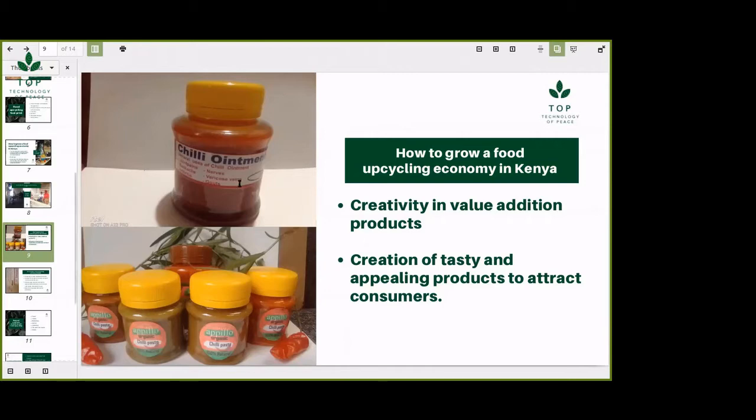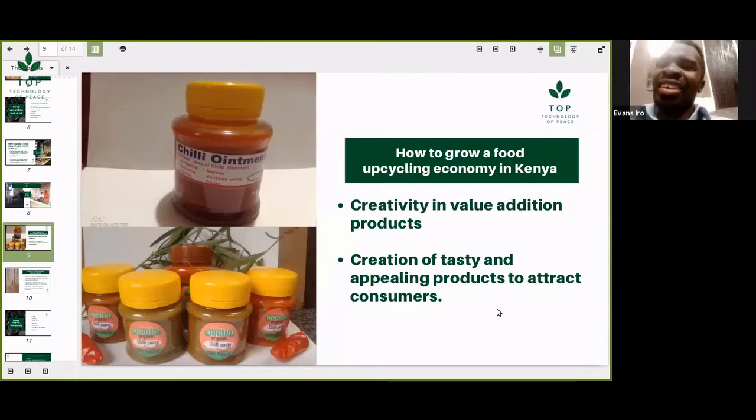And as you look at those products, that is the chili family. We are having the newest product from Evans, that he'll talk about how he does it. And the upper one is my chili ointment for your joints, for your arthritis, for your gouts. And there's a testimony to this. Evans, can you pick up your tasty creation? Okay.